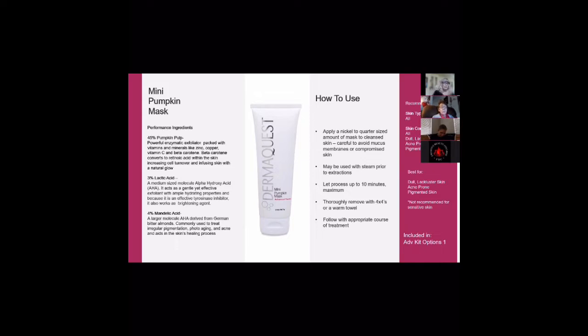So it's like a little Pac-Man, right? Taking off that top dead layer. It also has tons of vitamins, minerals like zinc, copper, vitamin C, beta carotene. Beta carotene, when you put it on the skin, your skin actually recognizes it as a form of retinol, but without the irritation. So you get those benefits of retinol, but without any irritation that goes along with it. It also gives the skin a really beautiful glow.